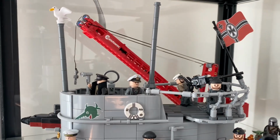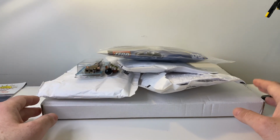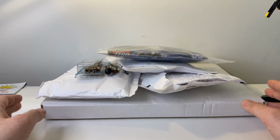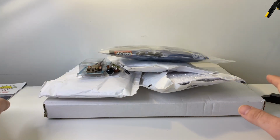Again, don't take me wrong. I might be buying some stuff here and there, some kits I might really enjoy. But it might be a seldom Brickmania buy and a seldom Brickmania review. Just a heads up on that.